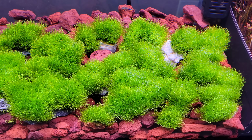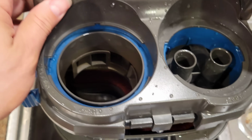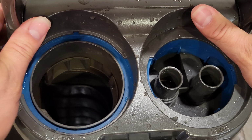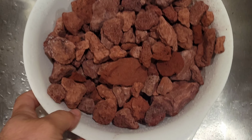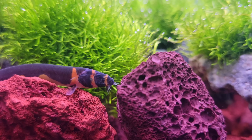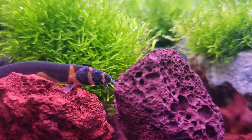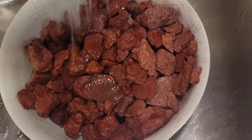Plus, lava rock is inert. It won't mess up your water parameters. The best part is the price. Filling a large canister filter with brand name media can cost you a whole lot of money. Filling it with lava rock, it is very cheap. I think I bought a big bag of red lava rock for like $7. Just give it a good rinse before you use it to remove dust, and you're good to go.